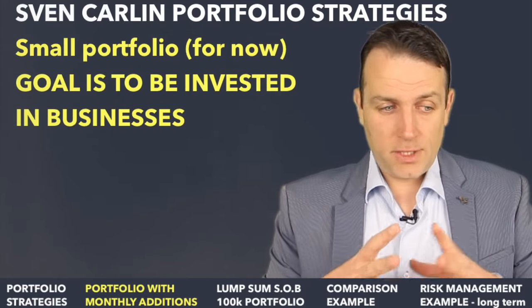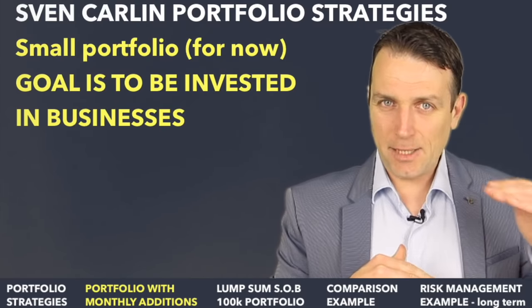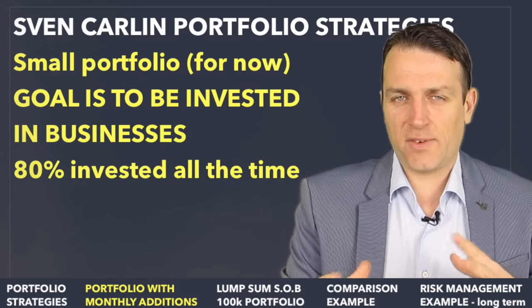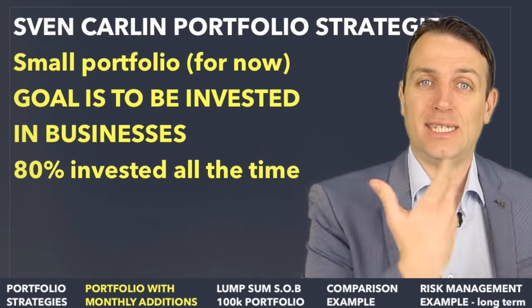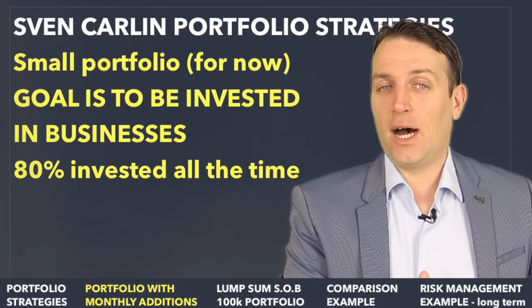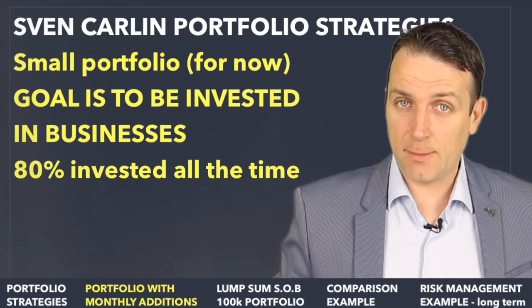So the goal of the small portfolio is to reach an investment exposure of at least 80%, like here. So 80% invested, with 20-25% in cash to take advantage of the opportunities. And then the additional investments will also allow for averaging down, if necessary, buying more of the great businesses.